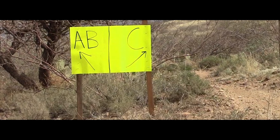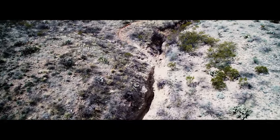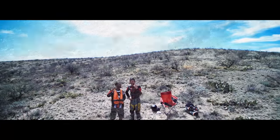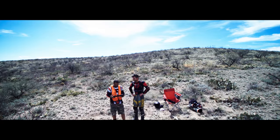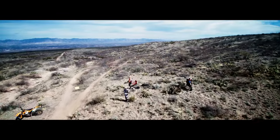My position on the course marked a spot where advanced riders would go to the left, which led to a tough technical section through a ravine that the novice class would be detoured around. My mission was simply to ensure that none of the novice riders went the wrong way. Fortunately, I had a partner to help, which freed me up to get some great footage.